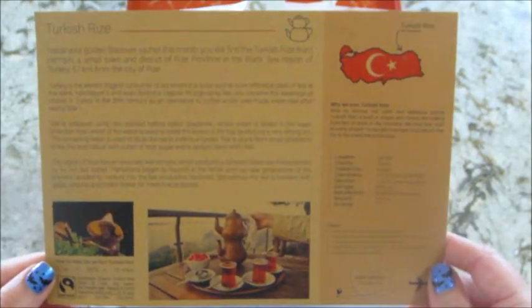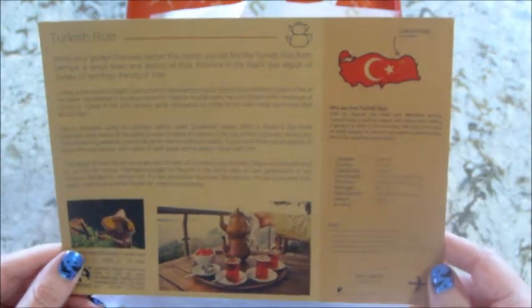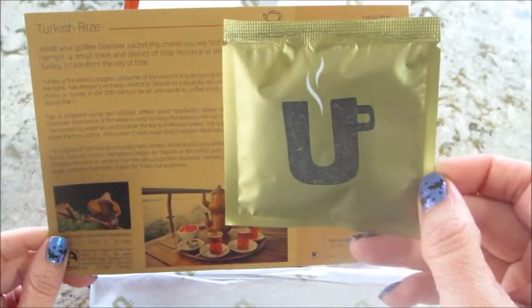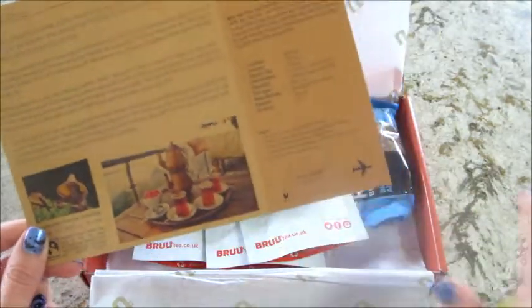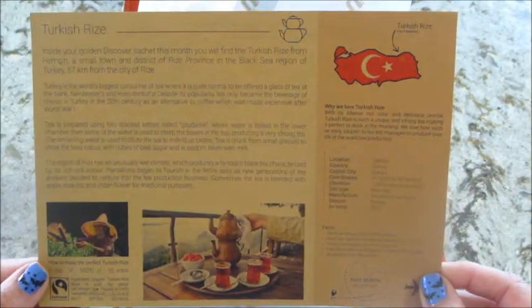So this time we have Turkish Rise. So they always put this Discover tea in the golden satchel so that it's really easy to find. Looks like that. Something in here smells really good and fruity. But it does go over all sorts of facts.